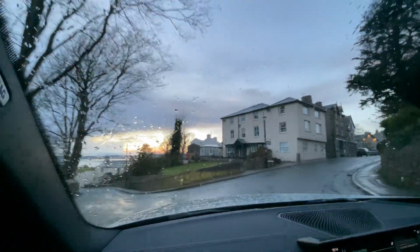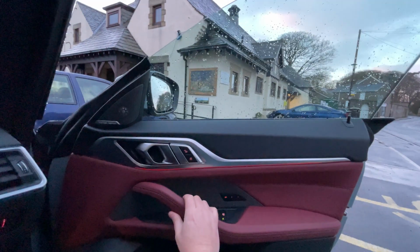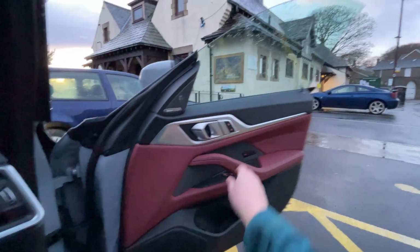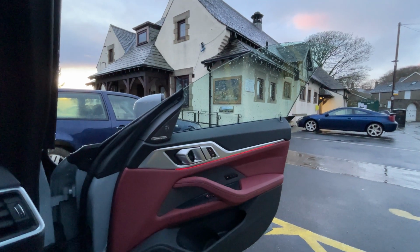There's one heck of a view. It's only at certain times of the year, isn't it, Annabelle, the light? Yeah. I like that. That is excellent. As you can see, the red flashing just alerts cars or people. Wow.